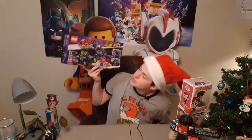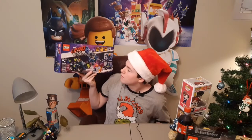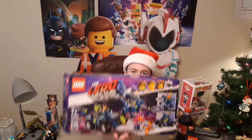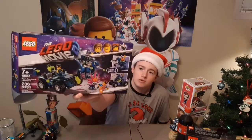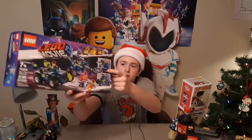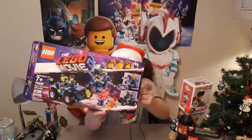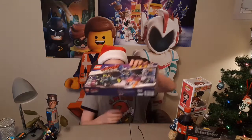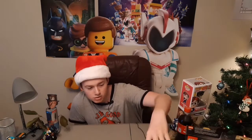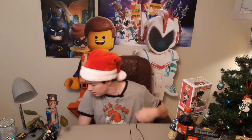70826, the LEGO Movie 2 set, Rex's Rextreme Off-Roader. This is a really awesome set. I really like it. Everything about it is really cool. It's a 3-in-1, which means you can build 3 sets, and all of them are super cool. Obviously, this one right here doesn't have as many pieces, but all the builds look really awesome to me, so I'm definitely going to build all of them up. And like I said, I already built that one, and the Olaf one, and this poly bag, but I will show them in a later video.